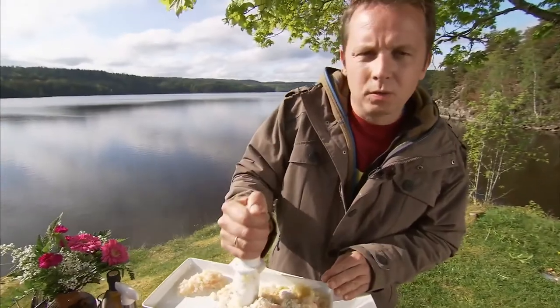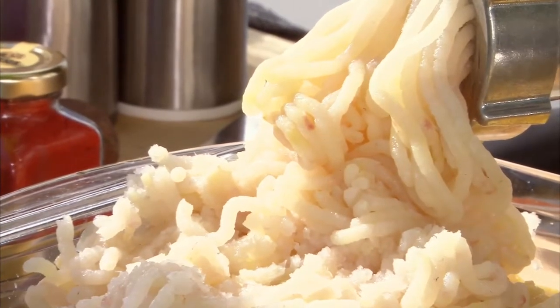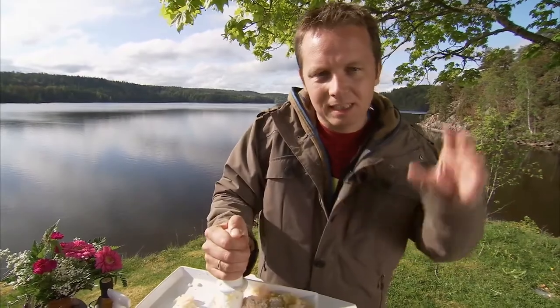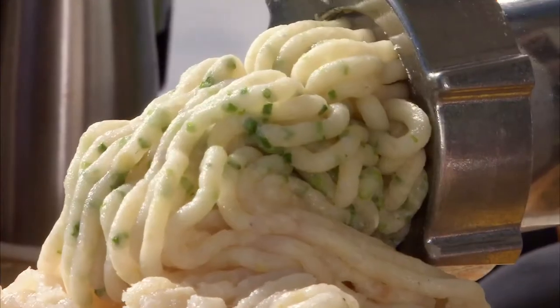So my general rule is to add not too much to begin with, and then do a trial run and see if there's enough to make the fish cakes stick together. And I'm gonna flavor it first very, very traditionally with chives.